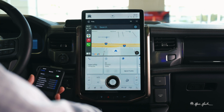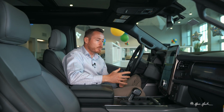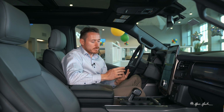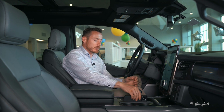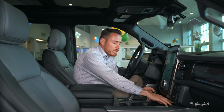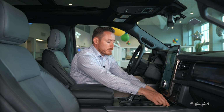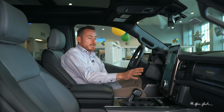So I'm going to go straight over to the map. Now this is your Google or your Apple map. Now one of the things I like to personally do with my phone is I'll either set it right here in the F-150. I will set it right there a lot of times. Of course, we can charge it, and that's what it's designed to do. So I can leave it there, put it on charge, out of sight, out of mind.